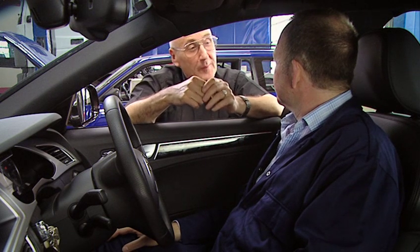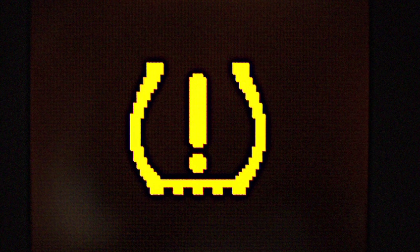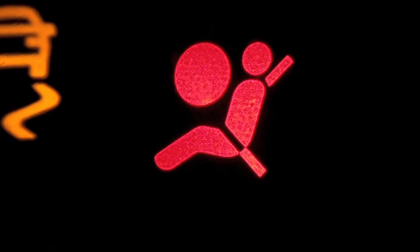Well, you did say these new items were to do with electronic safety systems, so what are they? Well, you need to check the malfunction indicator lamp for electronic power steering, for electronic stability control, and for electronic park brake. Also for brake fluid level, for tyre pressure monitoring systems and for secondary restraint systems.